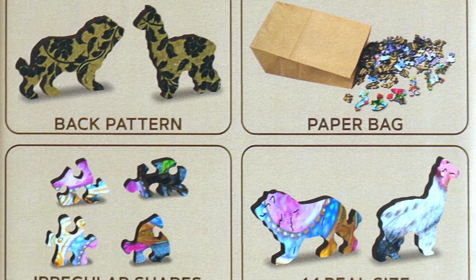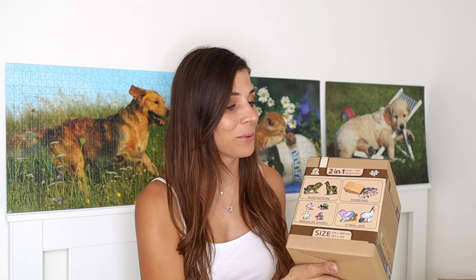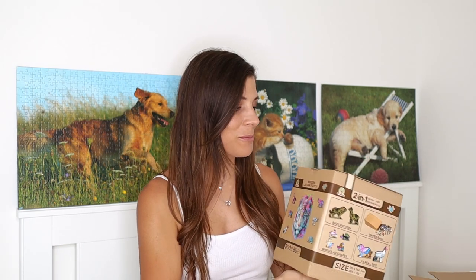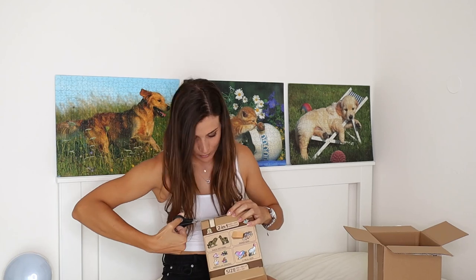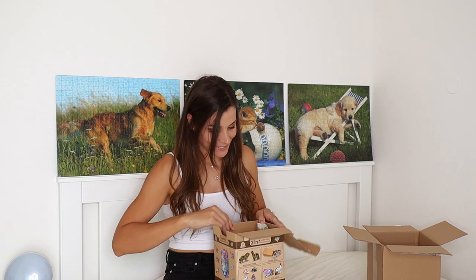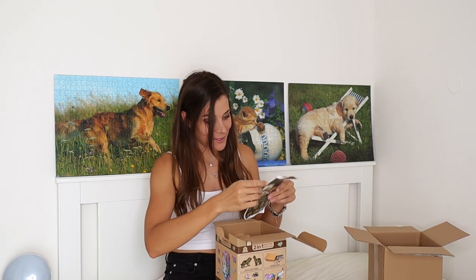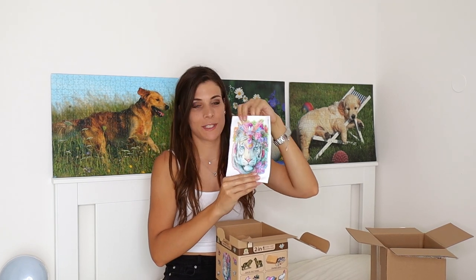So it looks like there's some sort of pattern in the back. So I'm really looking forward to seeing that. Maybe I can do it the other way around as well. But it's almost a shame to open it, it's so pretty, but let's do that. More unpacking. Okay. So it has a picture inside, so you can see what you're putting together.